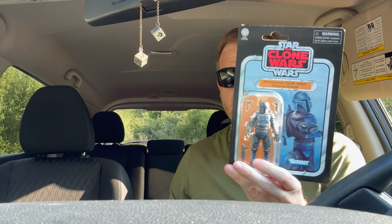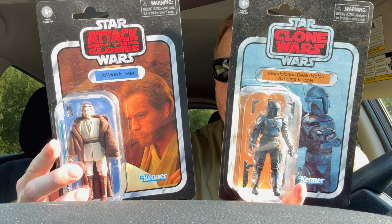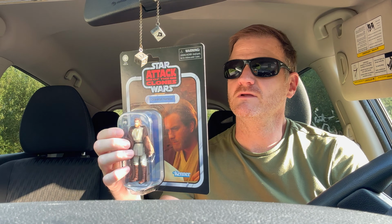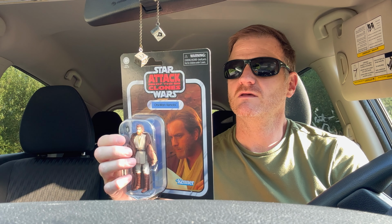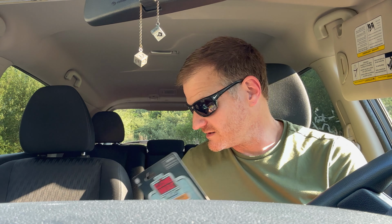At the same toy show, some guy had a bin of figures, and he was selling them for $5 each. So I got this Clone Wars figure and this Attack of the Clones Obi-Wan for $5 each. And they're actually in really good condition. So this is the last figure in this wave, with the Ahsoka and Anakin and Mace Windu that I needed. So for $5, you can't go wrong. And the same thing with this figure here. So that's discounted figures, right?